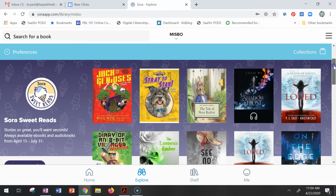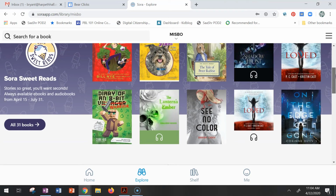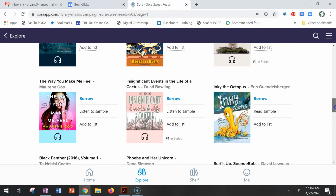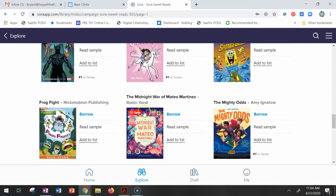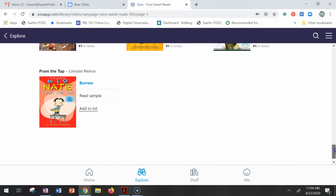If you scroll down, right here are some books that are available from April 15th all the way through July 31st, and they're available to anyone who wants to read them instead of, for example, one book, one person. So it says all 31 books you could click right here. And then here are some really great books that you can look at and read. Some of them are for older students, but there are some for your grade. I love this idea of Midnight War. It's a lovely book. If you want to have some fun, Phoebe and her Unicorn is wonderful. And there's just a whole group here of 31, and I'd love for you to take a look.